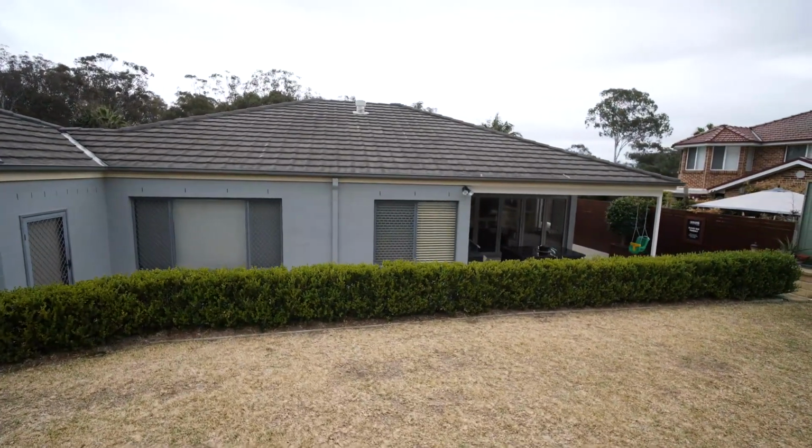You're in the catchment for Quakers Hill East, around the corner from Quakers Hill train station, the bus stop and the motorways. Purchase as your first home or upsize to something bigger, this home caters to all.